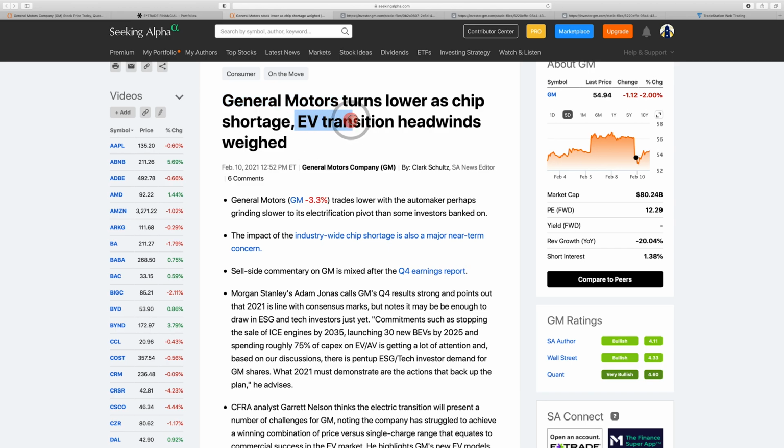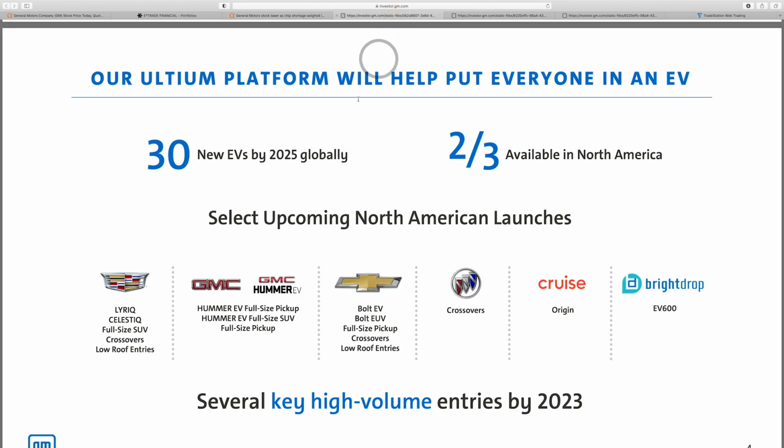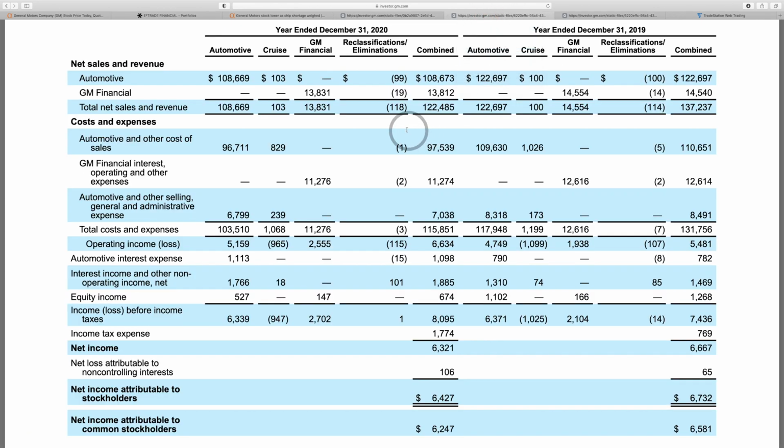They're also transitioning into electric vehicles with a lot of new models on tap. We'll take a look at it here. They have 30 new EVs planned globally by 2025. 2/3 of those available here in the North America market. They kind of break it out by the different brands here, and some interesting things, interesting cars. I mean, you got this Hummer one, which is kind of an expensive one, and then you've got these Bolts and these other ones that are not quite as expensive. So they're going to have kind of a full lineup there. Be interesting to see how GM is able to execute on that.